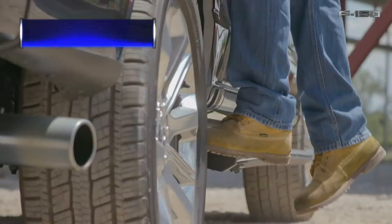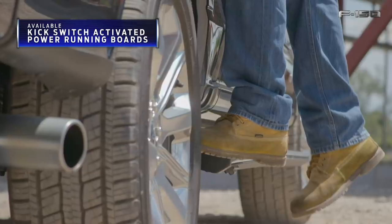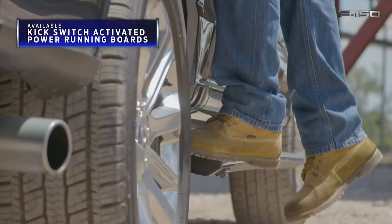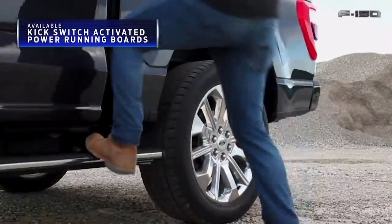We also saw that many had difficulty accessing the cargo bed from the side of the truck. So the running board now extends toward the rear tire. Our power extended running boards also lower as you approach the vehicle with key in pocket. We've also provided a foot activated kick switch if you don't have your keys with you.